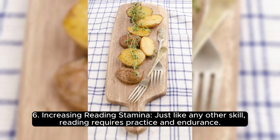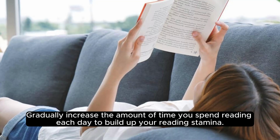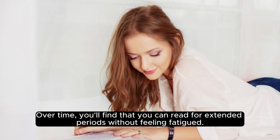6. Increasing reading stamina. Just like any other skill, reading requires practice and endurance. Gradually increase the amount of time you spend reading each day to build up your reading stamina. Start with shorter reading sessions and gradually work your way up to longer periods. Over time, you'll find that you can read for extended periods without feeling fatigued.